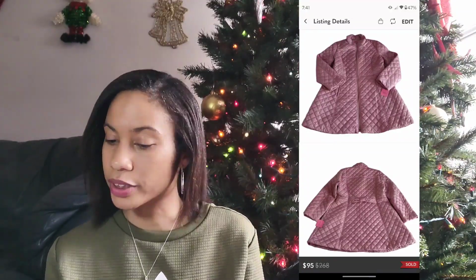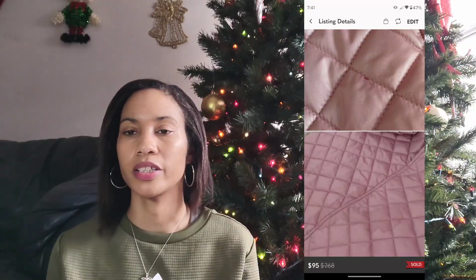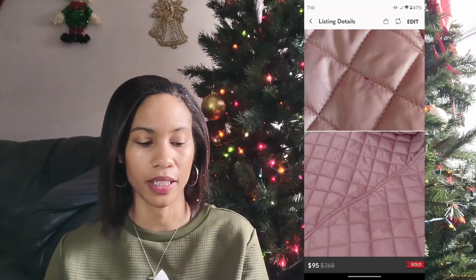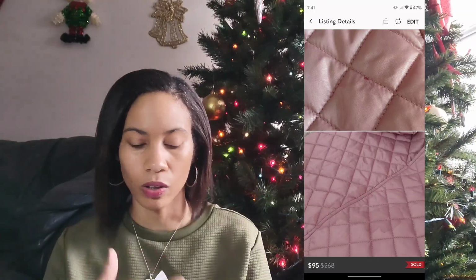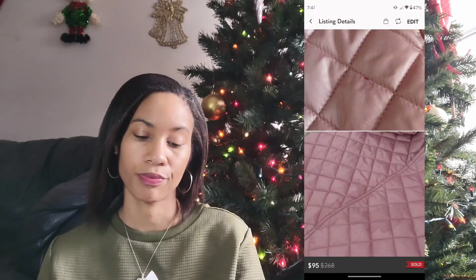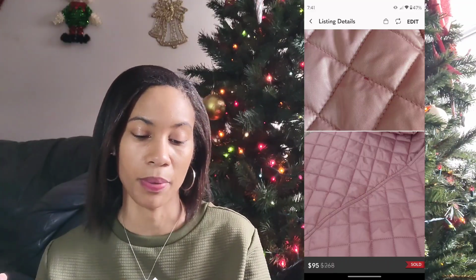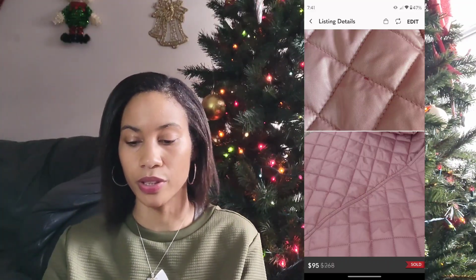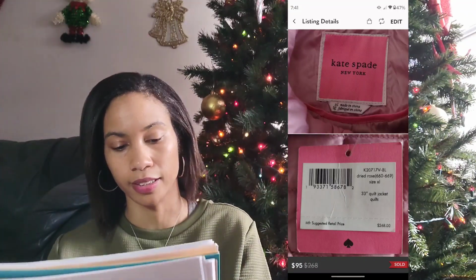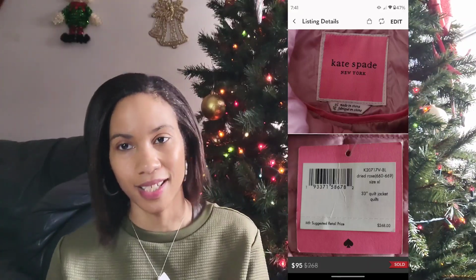It was a quilted coat, and it did have a flaw, so it kind of looked like it needed to be washed. It had some spots on it, but if you just washed it, I'm sure it's fine. I paid up for it, because usually I only do an average of $5, but I paid $16.11 for this coat. It sold for $95, and I got a profit of $59.89. So really good. Got my money back for it. It was a good risk to take.